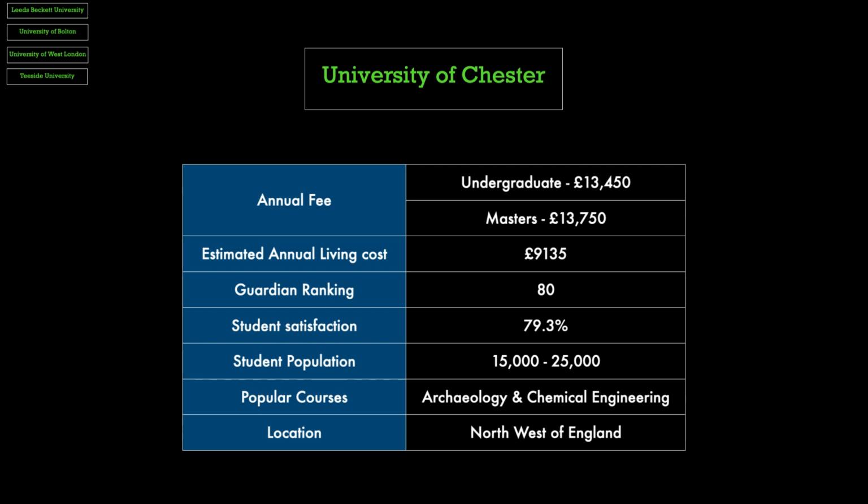Now, just moving on to look at the table that we have here on the screen, we have an annual fee on average for undergraduate courses of around £13,450. However, again, just like the previous universities, this university also offers a generous international and merit-based scholarship for both undergraduate and postgraduate study, which then provides a significant reduction in the published tuition fees that you see in front of you when you apply for the courses.